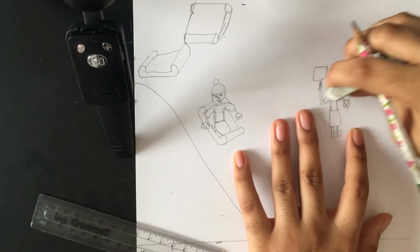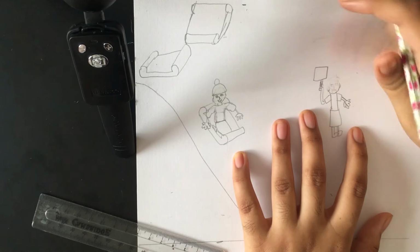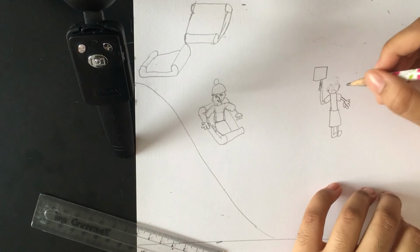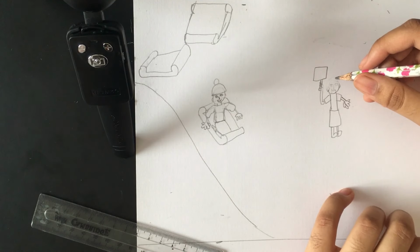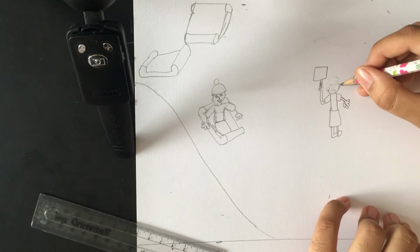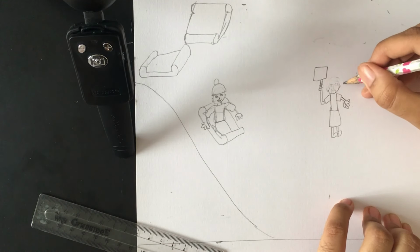Actually it just looks really stupid. Okay, yeah, so there'll be a bunch of people standing here. Actually, why did I choose a scenario where there's a lot of people? I don't like drawing people. What am I doing? Okay, anyways.